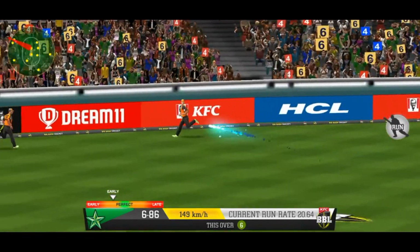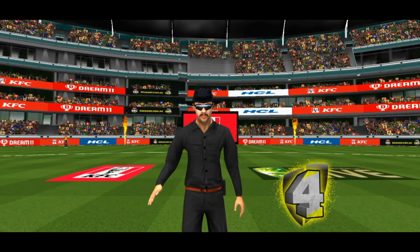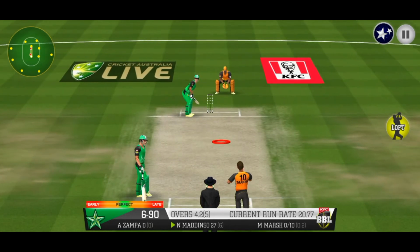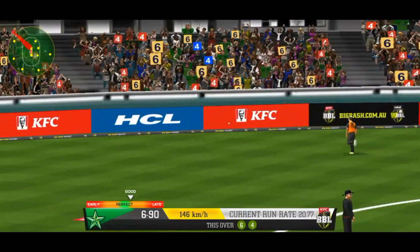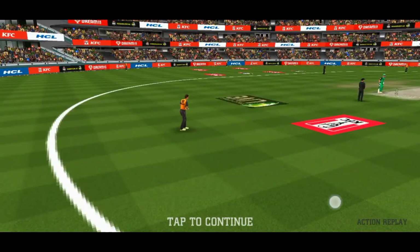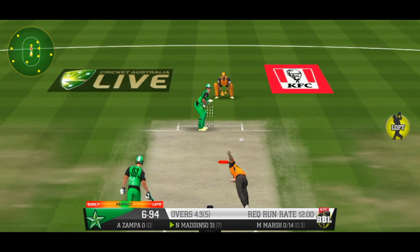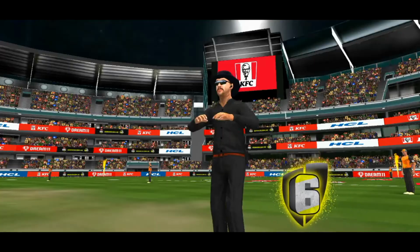It's been lofted skyward. Is that going to cost them? Oh, cracking shot when it matters most. There's no stopping that. Beautifully elegant shot. Four runs it is. That timing was exquisite. The crowd is straining to follow that one. What a stunner. Six.